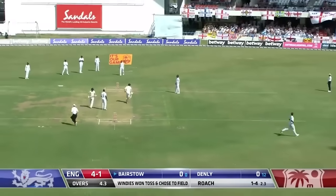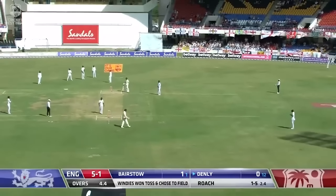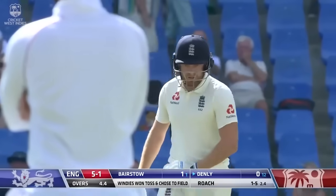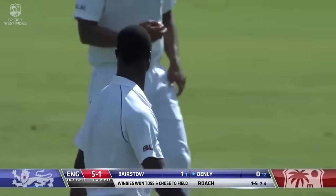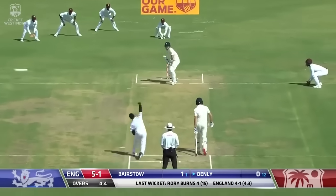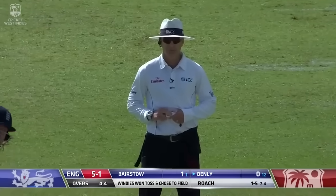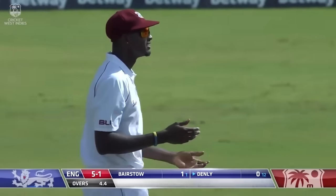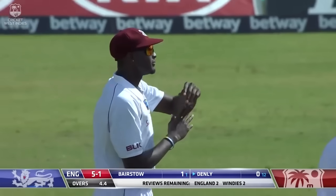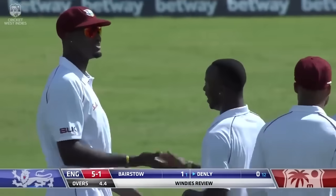So Roach back over the wicket. He's got two right-handers now. He's very, very effective against the left-handers. He'll change his angle of approach, and Holder has put in a short leg. Oh, must be out. Huge appeal. I thought Jason Holder had to send that upstairs.